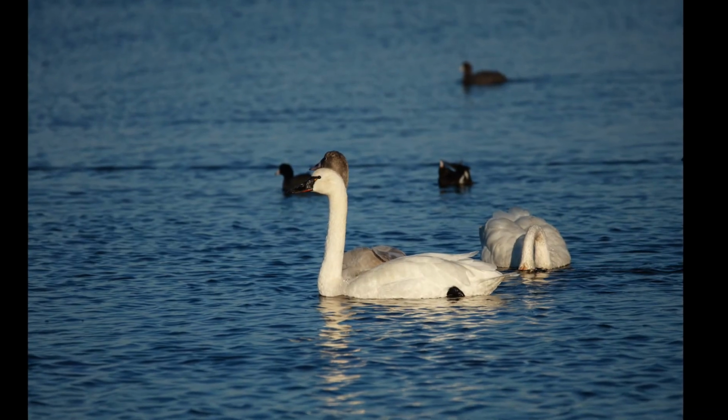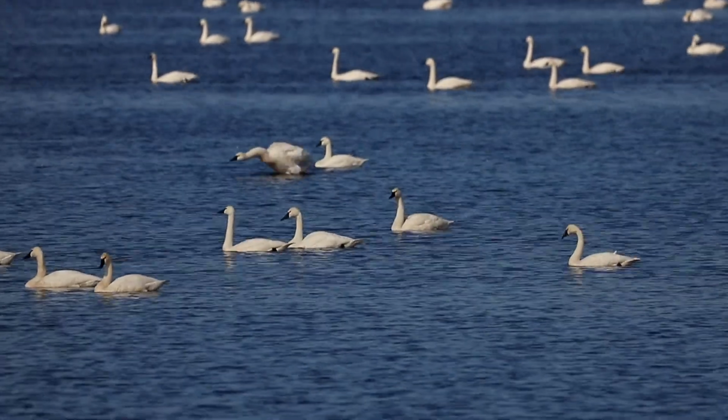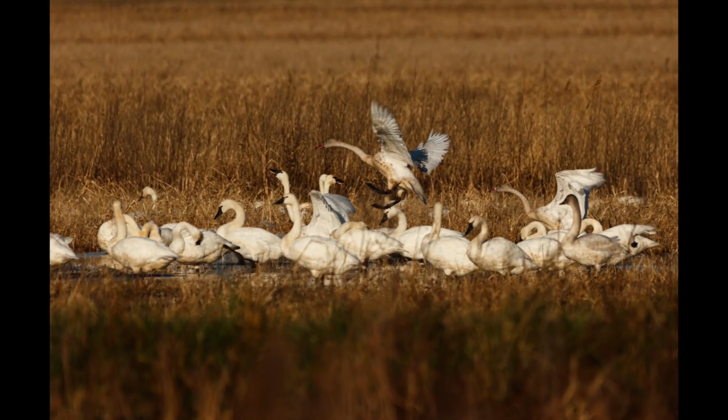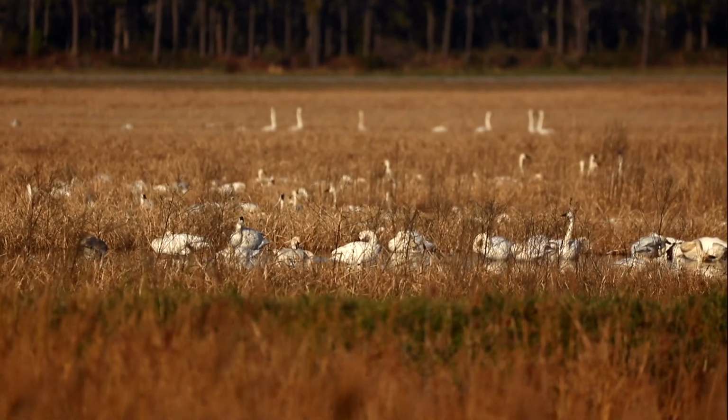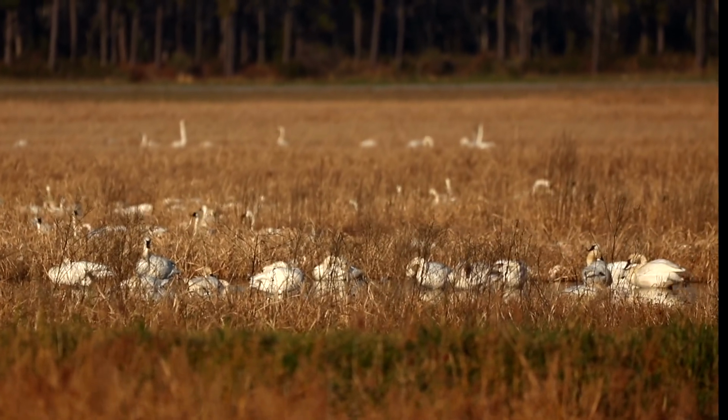Their migration route and timing is tied to their diet and their constant need for food to fuel them for their long journey of both spring and fall migration. These gorgeous birds are often spotted in open farm fields and on freshwater lakes and ponds, feeding on aquatic plants, roots, fallen grains, and even some soft shellfish.